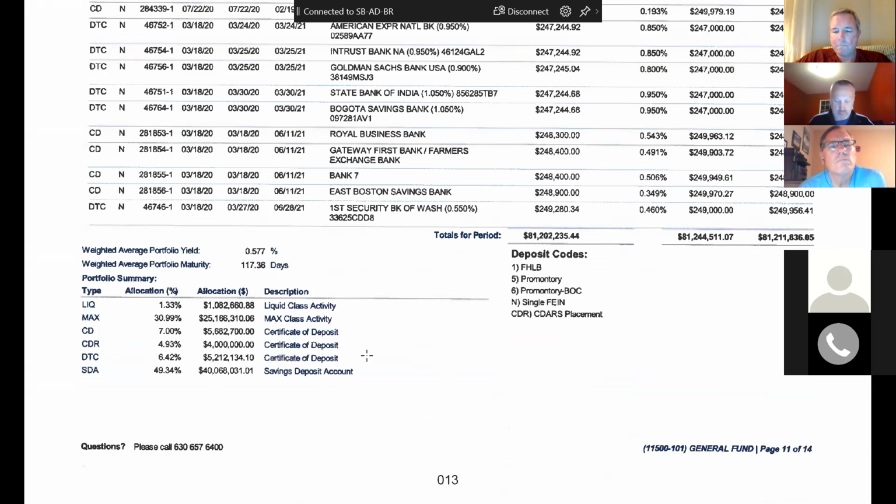So we're shortening up. Things are maturing. We're seeing some of the lower rates coming on now. Not too many opportunities, even long-term, for investment. So we're likely to see the average length to maturity shortening, and the return on investments reducing as well, unfortunately. And we have built that into the budget as well, that we're not anticipating the well over $1 million of interest that we received last year.